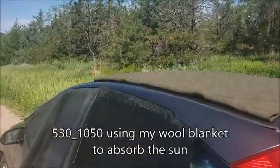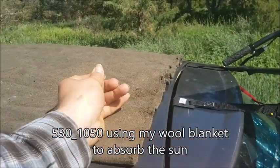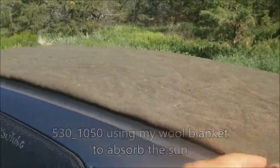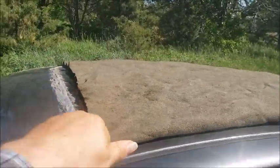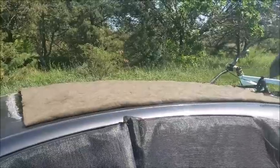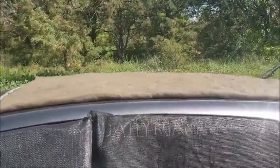I wonder if I should make a habit of putting a blanket on top of the car. This is my heaviest one. It's a wool blanket. It doesn't cover everywhere. And then I'll put the 25 pound weight on top, so if it does blow around, it won't blow off. There we go.